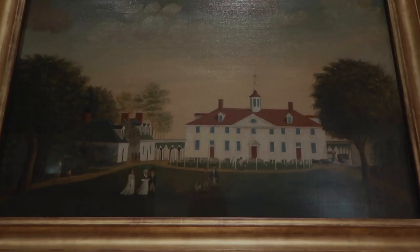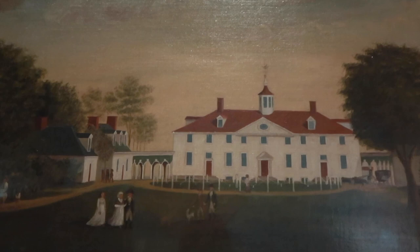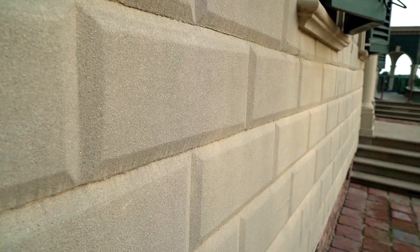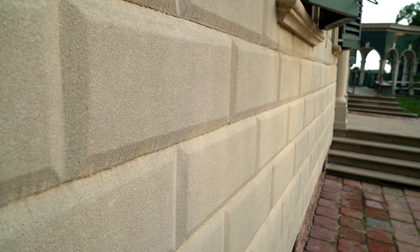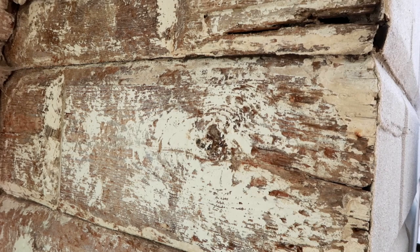George Washington inherited this property from family in the mid-1700s, and he expanded what was originally a 1.5-story house into the winged 2.5-story home we see today. What's really cool is that while the outside looks like stone, it's actually made of wood that's intended to look like stone through a process called rustication. They paint it and then they cover it with a layer of sand to give it the texture of stone.